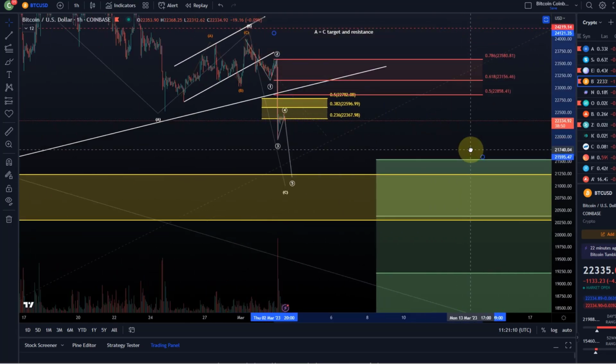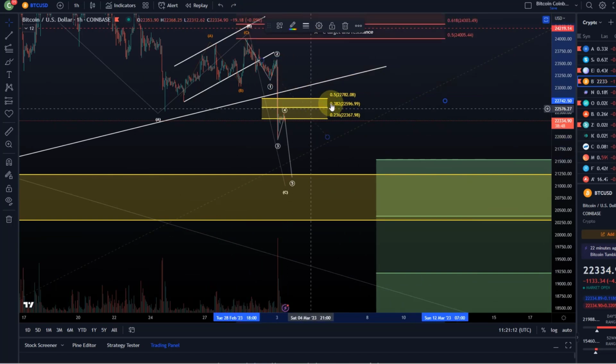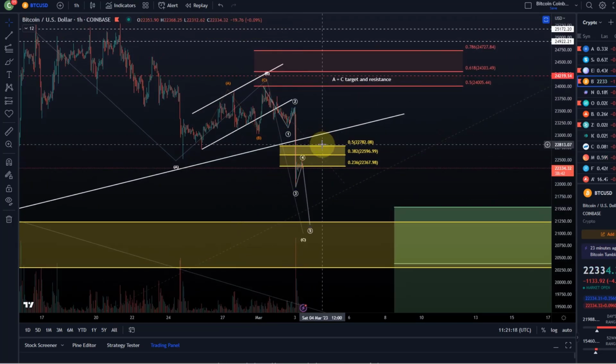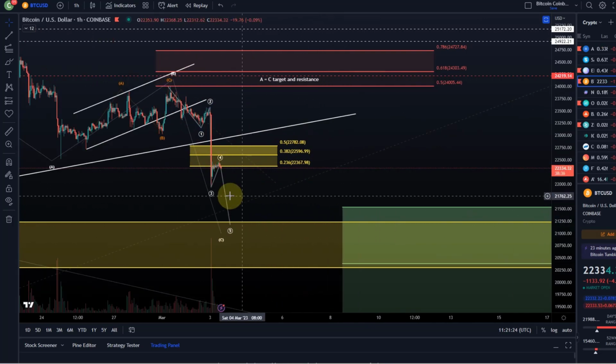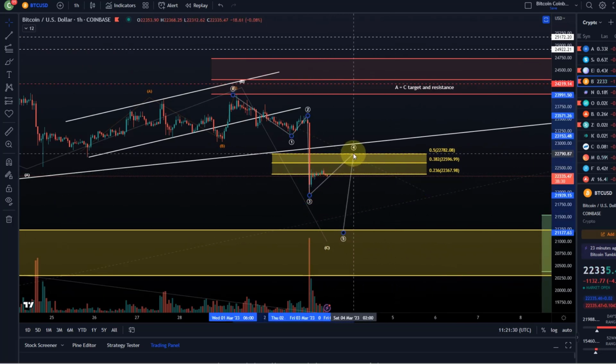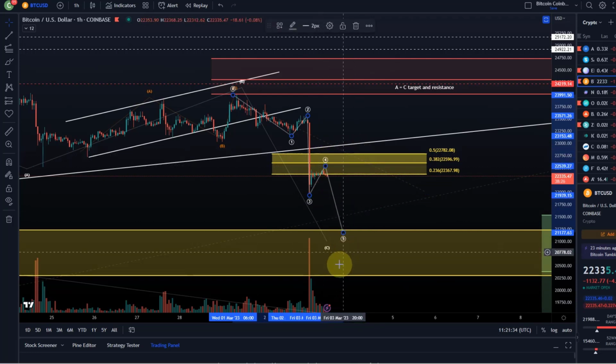Let's see, but you know that if we break above 22,782, this is basically getting very unlikely and we have to expect a larger bounce and maybe have this move down already finished. But for now, expectations are to carry on to the downside, maybe in a little bit more of an extended 4th wave. Again, that can go all the way up to 22,782. Only if it goes above that, it needs a change of the micro count.